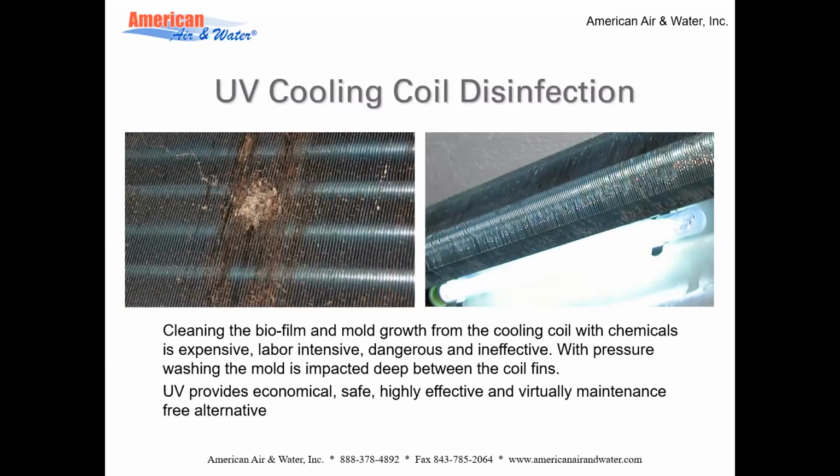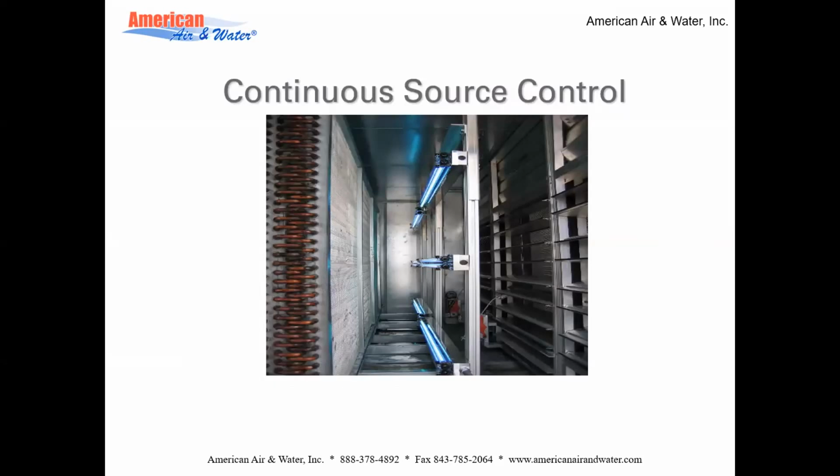Cleaning the biofilm and mold growth from the cooling coil with chemicals is expensive, labor-intensive, dangerous, and ineffective. With pressure washing, the mold is impacted deep between the coil fins. UV provides an economical, safe, highly effective, and virtually maintenance-free alternative. Properly sized and installed UV systems provide continuous, economical, and safe disinfection of cooling coils and drain pans, which are often the source of microbial contamination or help spread the pathogens throughout the building.